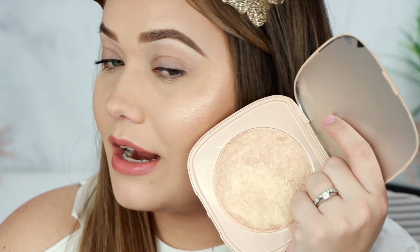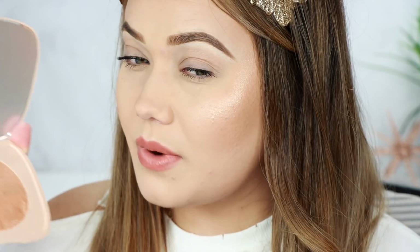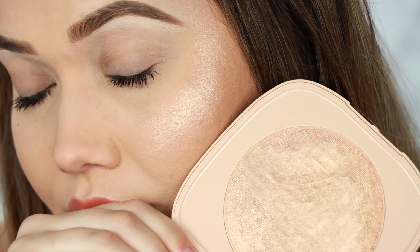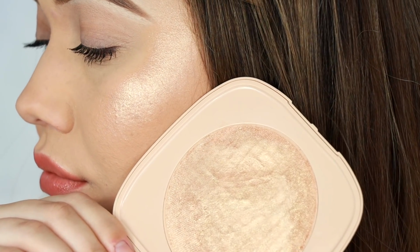I'm really hoping my camera will pick up on that glow because it is nice. And I'm not drawn to gold highlighters, but this one isn't too gold. It's not too yellowy. It's more of like a champagne-y gold, I would say. This honestly just gets me excited for all the other ones they're gonna come out with, hopefully. I hope this is a new thing. I wanna see some new colors. I love this packaging so very much. I love the giant mirror in it. Super, super cute. So there is the real thing.